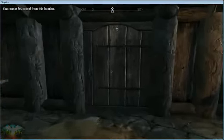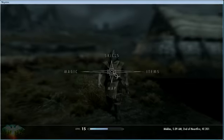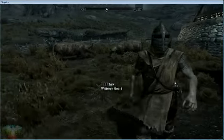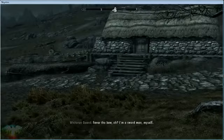Travel. Weapons. It has a bit more fire left. Favor the bow, eh? I'm a sword. I'm not holding a bow, I'm holding a sword. Myself.